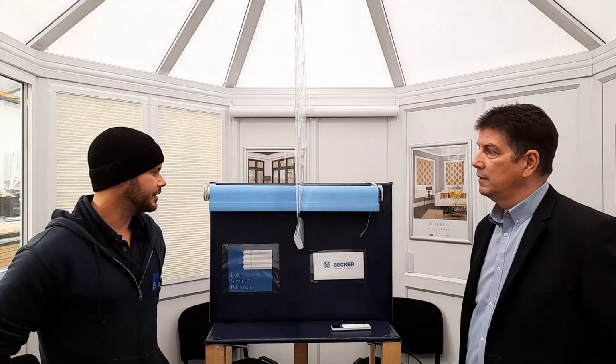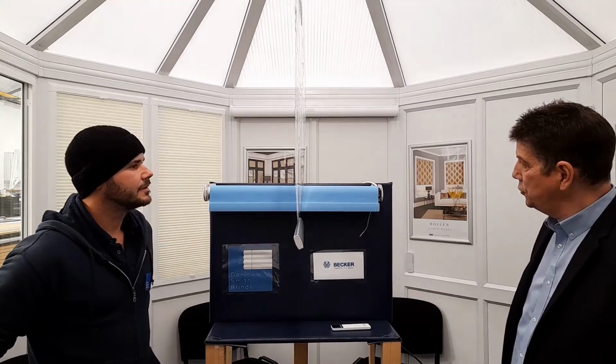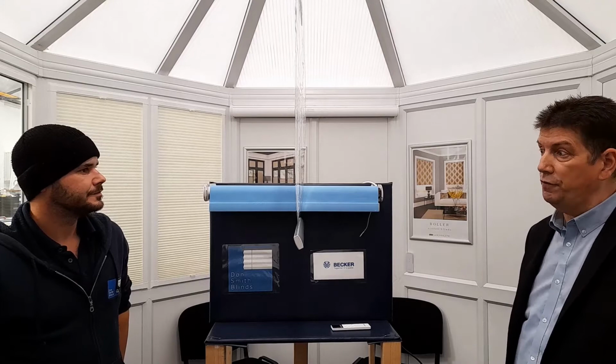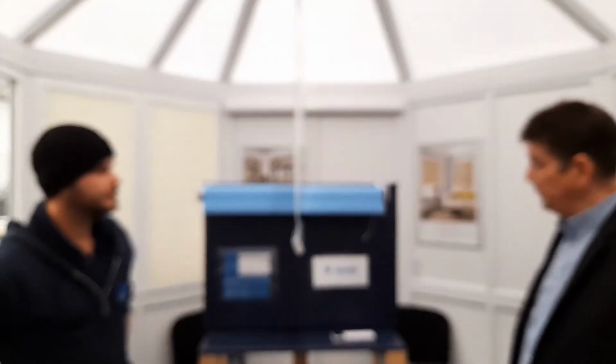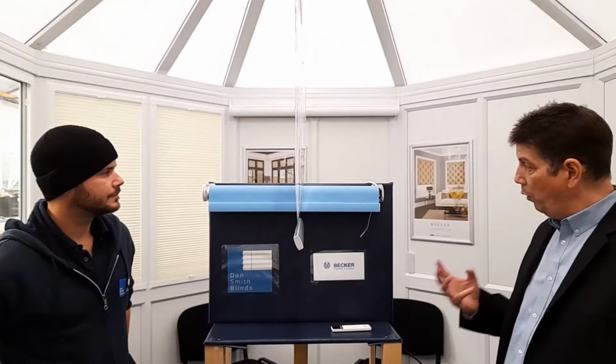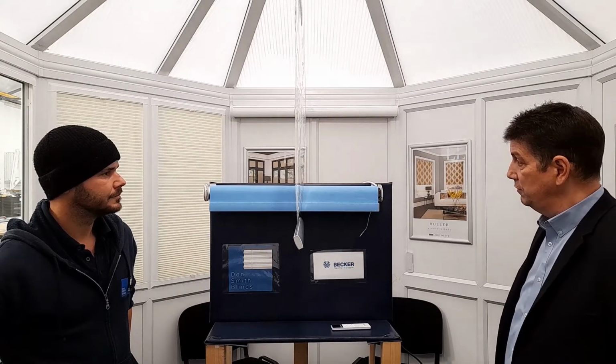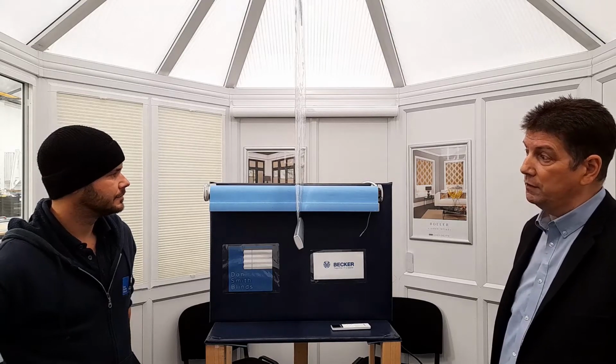Okay, lovely. So what are we looking at today then, Paul? We have this rather lovely blue blind here. Yeah, well this is the new what we call the TP35 Universal Motor. It's called a universal motor because it can be controlled by radio control, but it's also a 4-wire motor, so you can switch between lines 230 volts. So it's a good all-rounder really. If you've got that motor on your shelf, in theory you don't really need another motor.